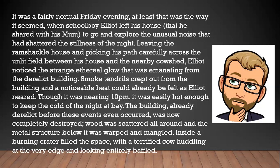The building, already derelict before these events even occurred, was now completely destroyed. Wood was scattered all around. The metal structure below it was warped and mangled. Inside, a burning crater filled the space, with a terrified cow huddling at the very edge and looking entirely baffled.